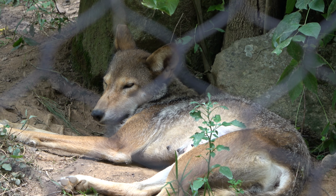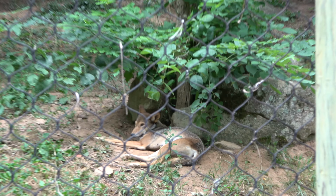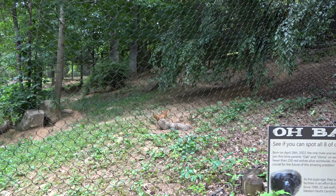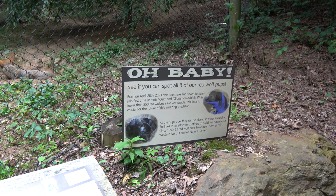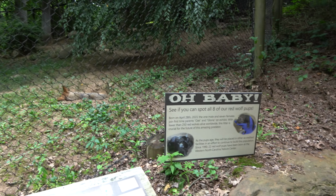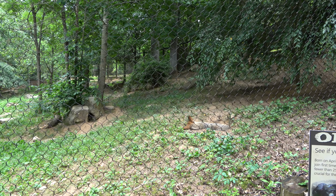And it's really nice to have binoculars right now that we can use to get a better look at the babies, since they're all the way in the back. And adorable. Now, I was only able to find a couple of them, but they have, in total, 8 red wolf pups, all born on April 28th, 2023. That's great for the species survival program. It's very, very important.